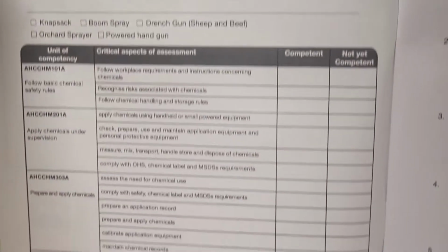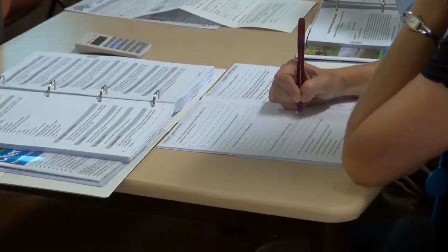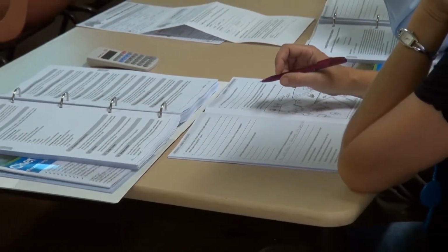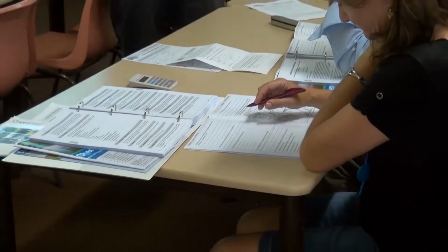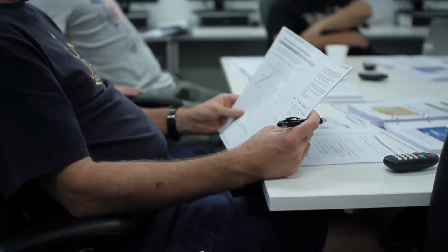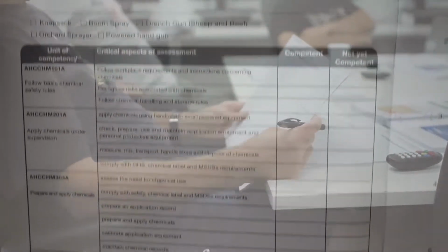This is your assessment workbook. These are the competencies your trainer is assessing. They are national competencies. This book is our primary evidence of your competence in handling chemicals. It's not a writing test or a spelling test. It's simply designed to assess your competence in the elements listed.